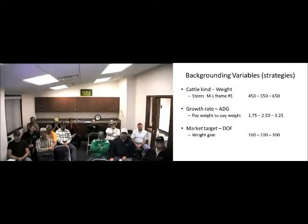Backgrounding is pretty wide open, includes a lot of different things. Basically, wean the calf, feed it for a while. That can be as short as 30, 40 days just to precondition it and get it ready for a sale as a weaned calf, or it could be carrying it clear through till spring and maybe taking it up to 950 pounds.